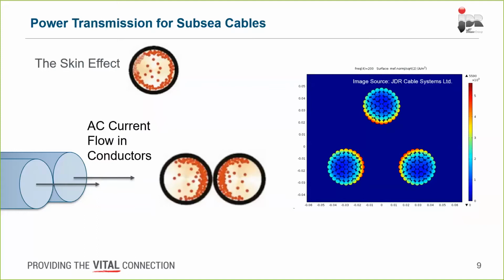And that's in a single core. So you can see there the current density is quite high around the edge of the conductor. And when you have two conductors in proximity to each other, you also have this effect where you have the change in the densities. Instead of going fully round, they're affected, and you can see they're interacting with each other.